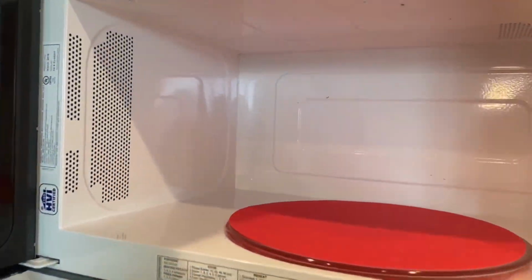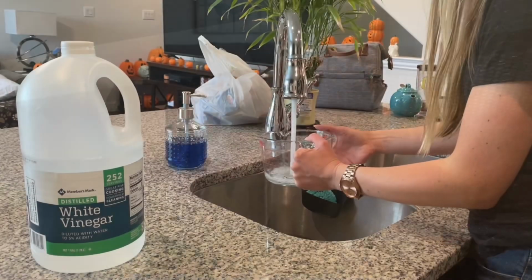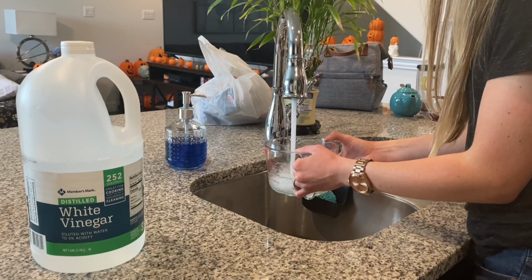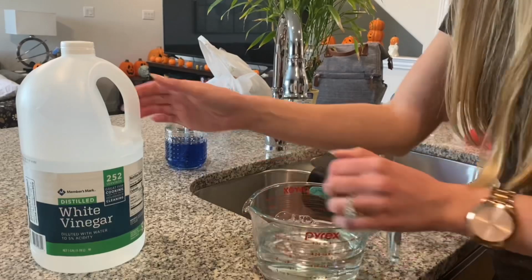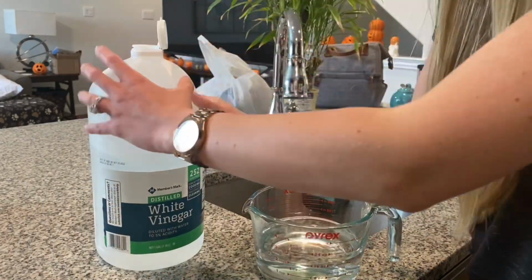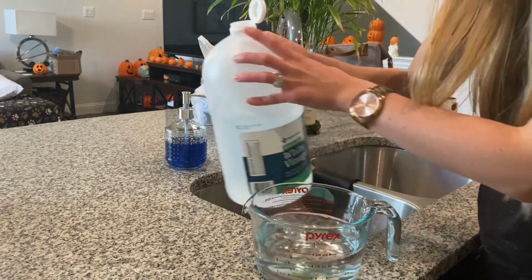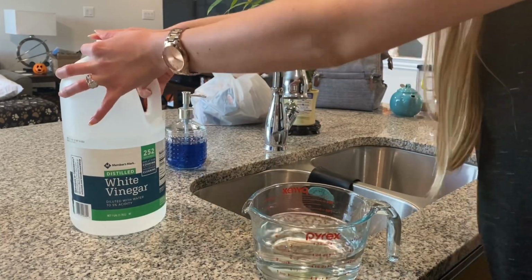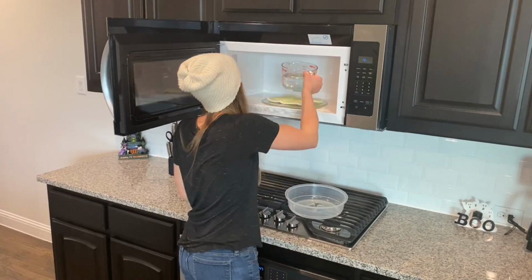The first one is super easy, so take a look at how my microwave looks right now. As much as we try to prevent splatters with a microwave cover, things still seem to get a little messy, and water and vinegar with steam will help loosen all of that gunk up. So first, fill a microwave safe dish up halfway with water. I like something with a handle so it's easier to remove. And then add a tablespoon of white vinegar. I just eyeballed it and did a splash.